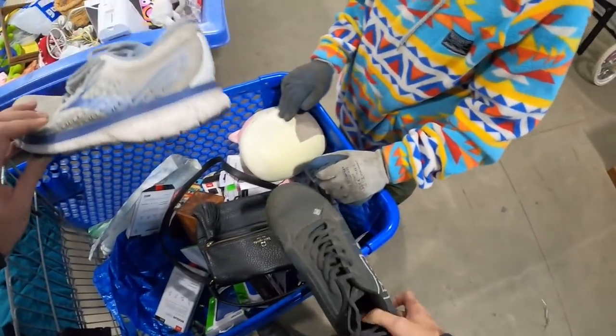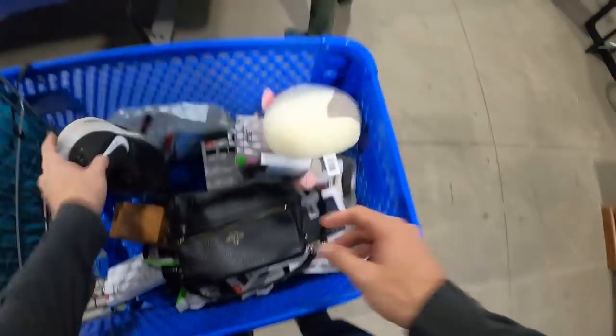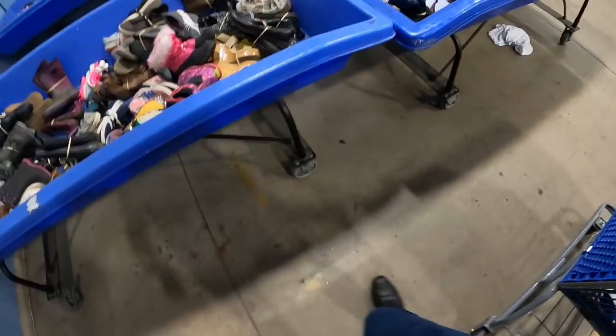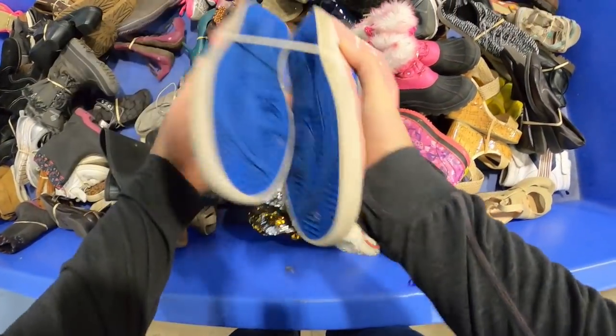I found some Johnston Milkies, but you might as well put those back. Yeah. At our Goodwill Outlet bins, they have a separate section for shoes. So I picked up those youth size Vans. They're worth about 20-25 bucks. Cleaning up, already listed.